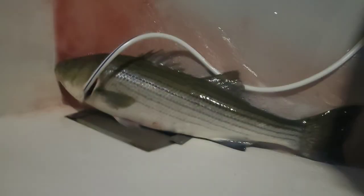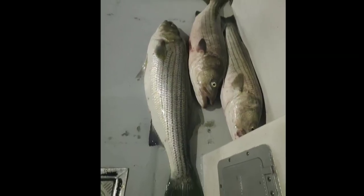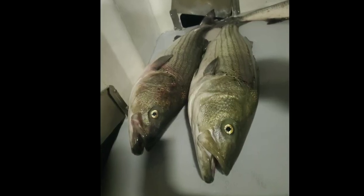We actually did not get the opportunity to take our group photos. After I caught this fish, the heavens opened up because there was a storm nearby, and we all had to take shelter. Once we got back to the docks, I was able to take just one photo with the fish that I caught.